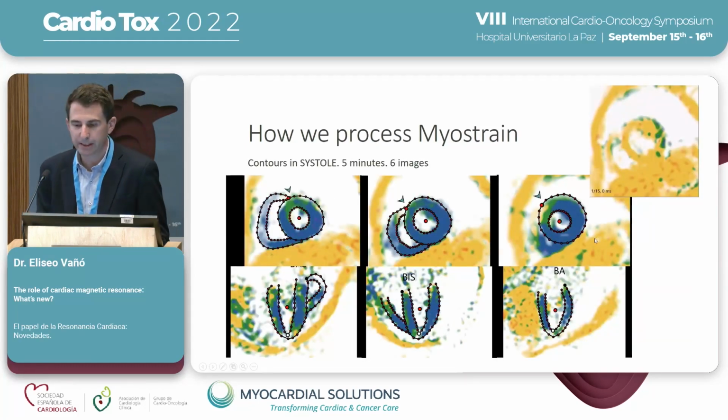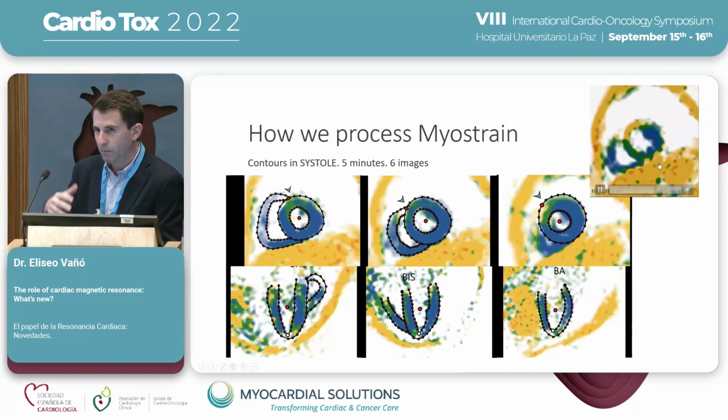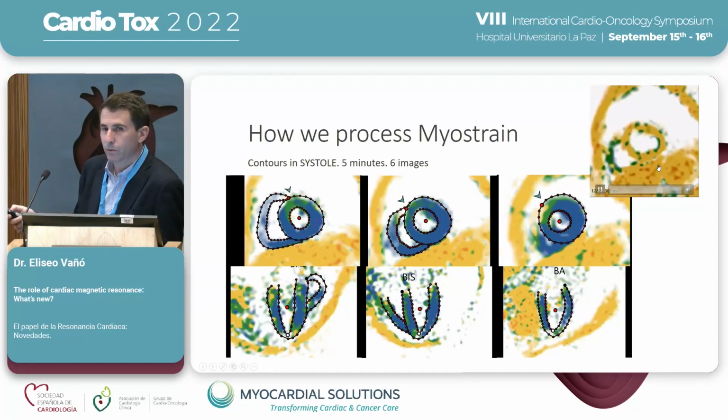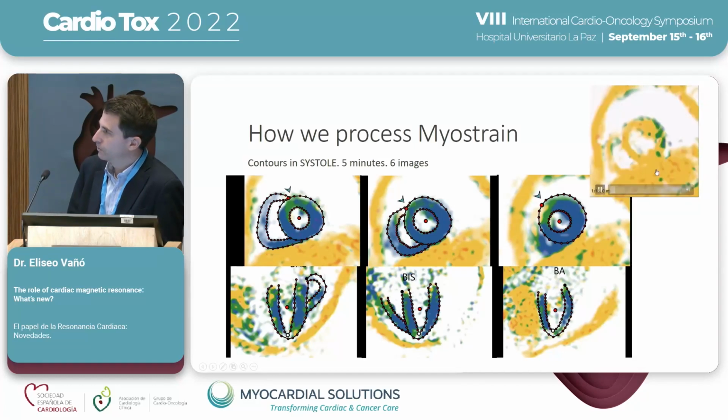So how do we process MyoStrain? Those are the images that we get when we finish, the composite images with these color-coded images. We analyze the contours in systole, and the software automatically traces the contours. We only make sure that they are correct, and we only have to analyze 6 images for quantifying the strain. So it's really fast and can be done by a technician.